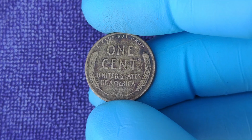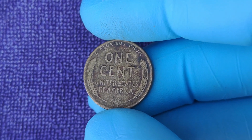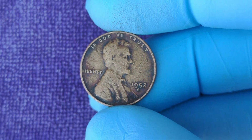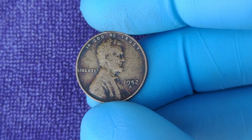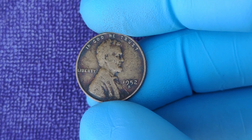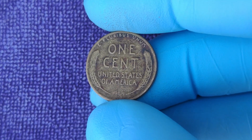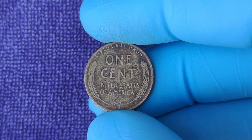In 1952, the San Francisco Mint struck tens of millions of pennies. On paper, that sounds like a huge number. And yes, many 1952 S wheat pennies are common and worth only a few cents above face value, but not all of them. The value of a coin depends on 3 major factors: condition, rarity within condition, and errors or unique characteristics. Condition is everything in coin collecting.